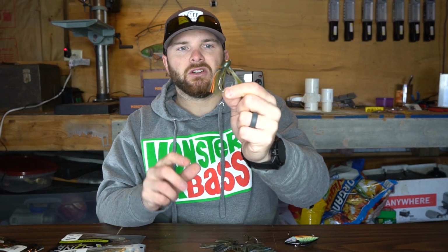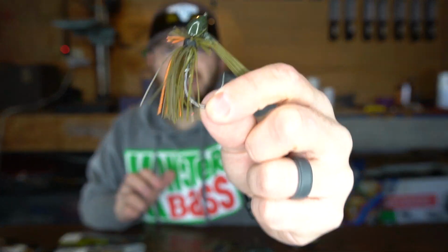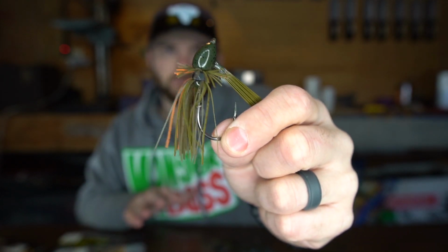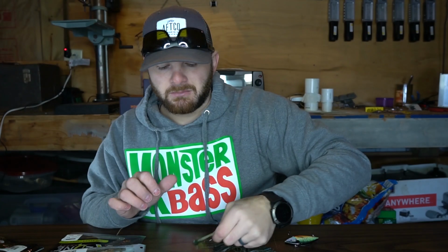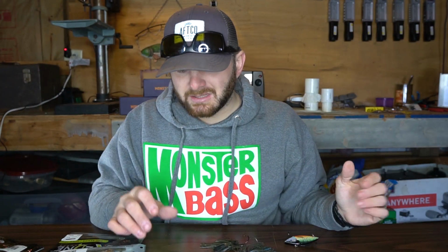I actually trim this skirt a ton. This is something I like to do early season and really late season when those fish are really getting finicky. So this is basically finesse trimmed, but it comes with a lot bulkier skirt, so you guys can fish it no matter how you want to fish it.